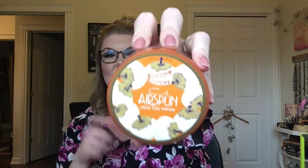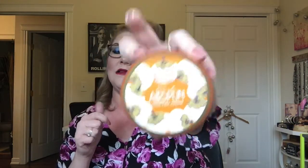Love them. Then I also picked up, I'm about out of my Coty Airspun powder, so I did go ahead and pick up another one. This lasts me probably, I'd say, 5 to 6 months. I set my whole face with this. A lot of people don't, but I like my whole face to be set, so that's what I do.